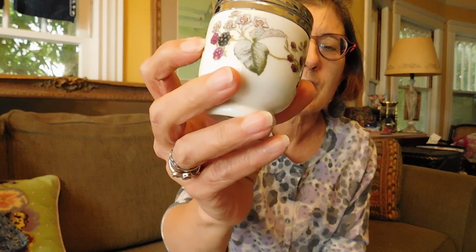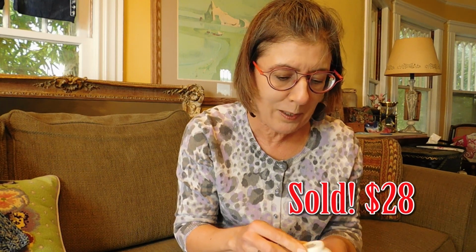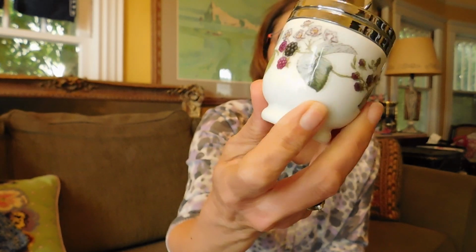And we have an egg cup, or egg coddler rather. I can't resist buying these. They usually do sell. They're made by Royal Worcester porcelain, made in England. This one's the one with the berries on it. Oh, sorry. Loud. Okay.